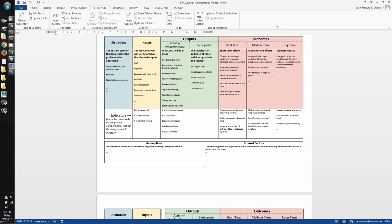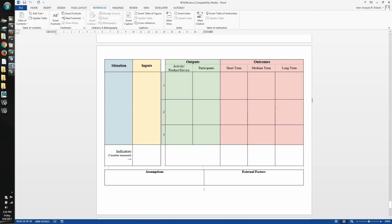You have 2 templates available to you for the logic model. The only difference is that one of them is filled out with examples that, of course, you would delete and replace with your own project, right? With things relevant to your own project. But for added convenience, you have even a blank one. And exactly what goes where within this template is explained in the RFA very clearly.